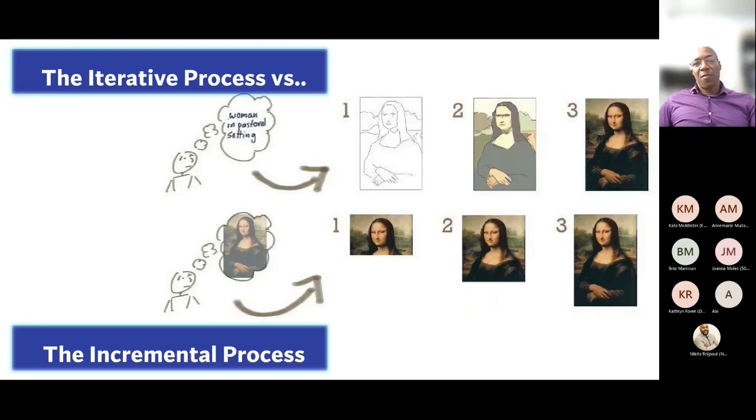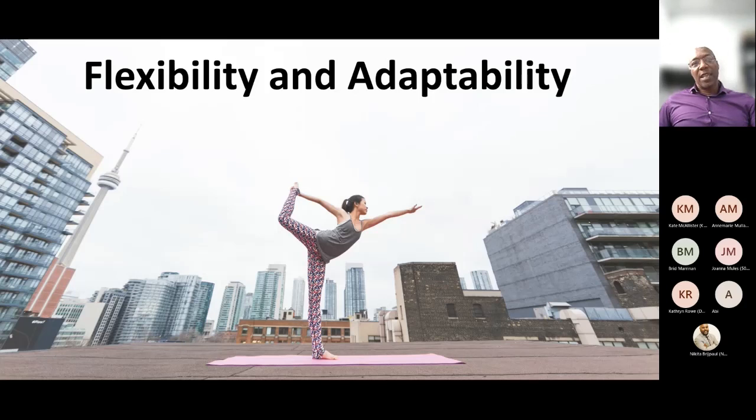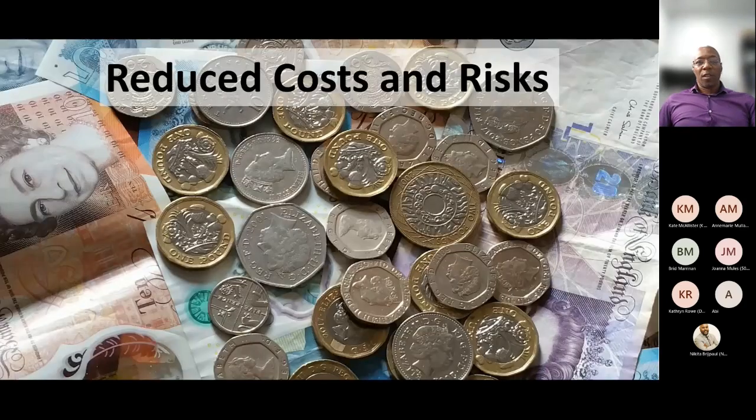And briefly, these are the set of benefits we covered that using an iterative process in product development can have. We looked at continuous improvement, where the iterative process allows for ongoing improvement of a product or solution through a cyclical feedback loop. Flexibility and adaptability, where the iterative process enables teams to be flexible and adaptable in response to changing requirements. The iterative process allows for development of an initial version or prototype of the product or solution to be released earlier. Through early issue identification and resolution, it helps to reduce costs and risks.